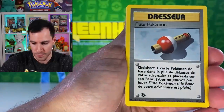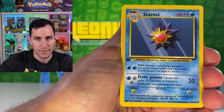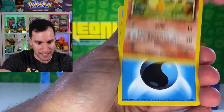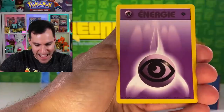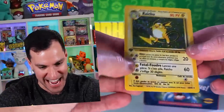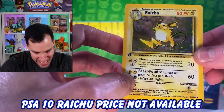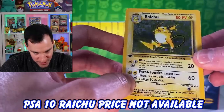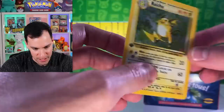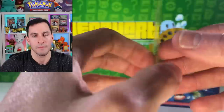Candidos, Flute Pokemon, Farfetch'd, Abra, Staross, Aspicat, Leo, Salamech, Energy, and a Raichu holographic! Now, this one is like the Magneton, it is off-center. However, no factory lines on this one. Not sure if I see any holofoil like the Hitmonchan, but let's take a look at the back. Once again, a perfect card, minus the centering.